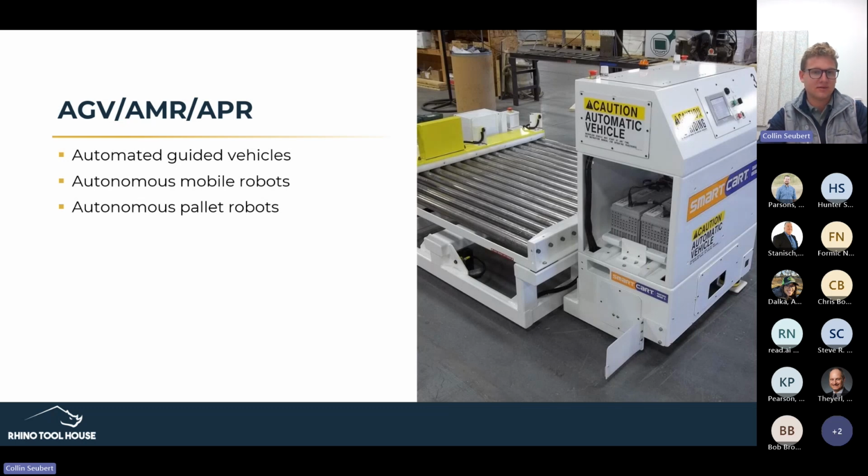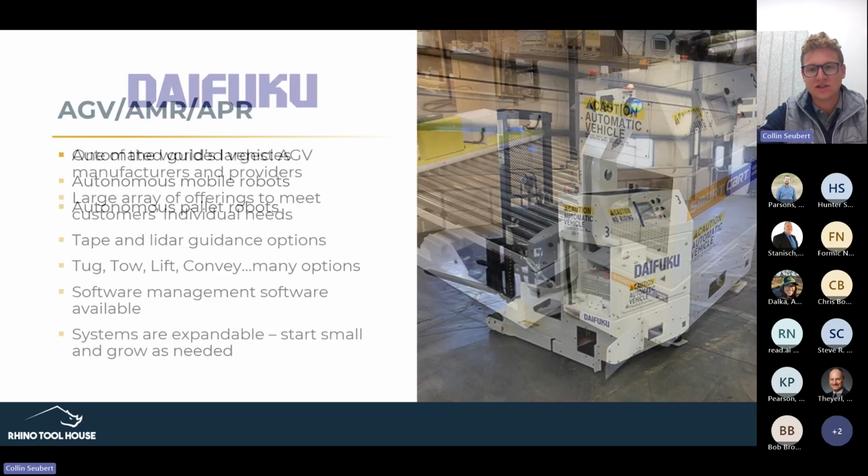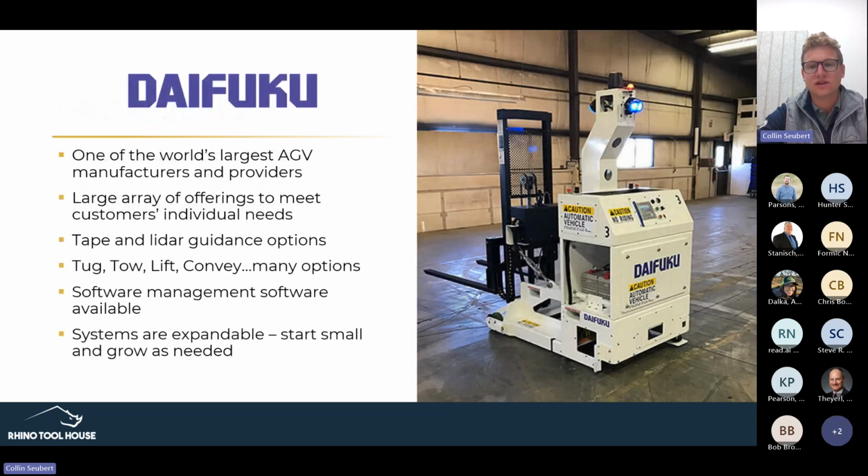That was the challenge, right? Most AMRs needed to tunnel under something, whether a cart or some sort of conveyor system, much like what you see on the right here. The APR was specific for pallets and taking pallets from the ground, moving them to a different spot in the facility, and again, resting them on the ground, so we don't need any docking stations. So the first technology I want to cover is the AGV, the Automated Guided Vehicle.